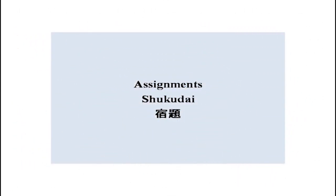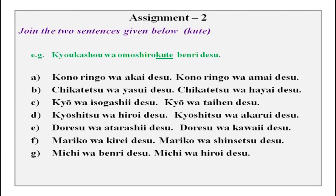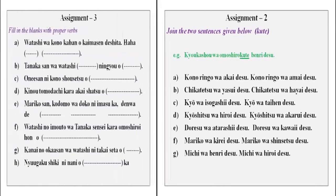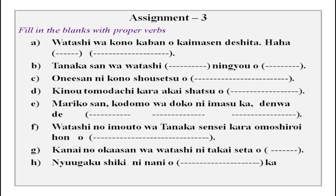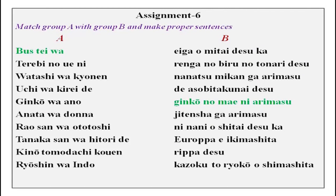And now my time is over, your time begins. You have to do your shukudai at home and go over the lesson. The first one is, of course, as we always do, match group A with group B. Then we have these sentences for you over here. You have to join these sentences and make a single sentence out of it. There is fill in the blanks, and then there is counters. Please write about these counters and try to see which counter is going to be used where. Then we have match group A with group B, make good sentences, make proper sentences, they are all jumbled up, and this is going to give you good practice to speak as well.